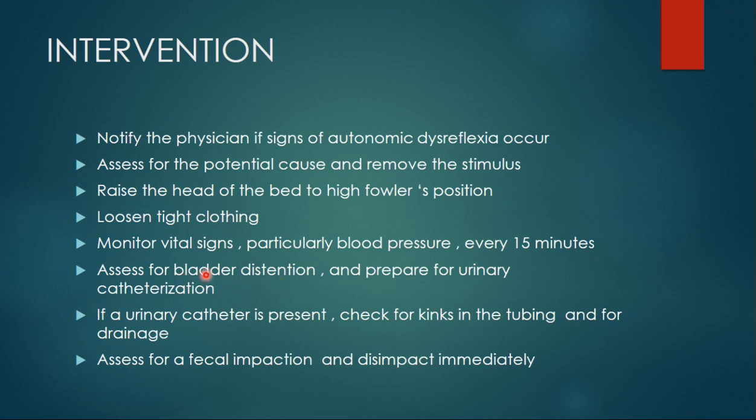Assess for bladder distention. The full bladder will be there, so you have to prepare for urinary catheterization. If a urinary catheter is already present, what do you have to do? You have to check for kinks in the tubing and for drainage. Last, assess for fecal impaction, because fecal impaction will be there. What do you have to do? You have to disimpact it immediately.